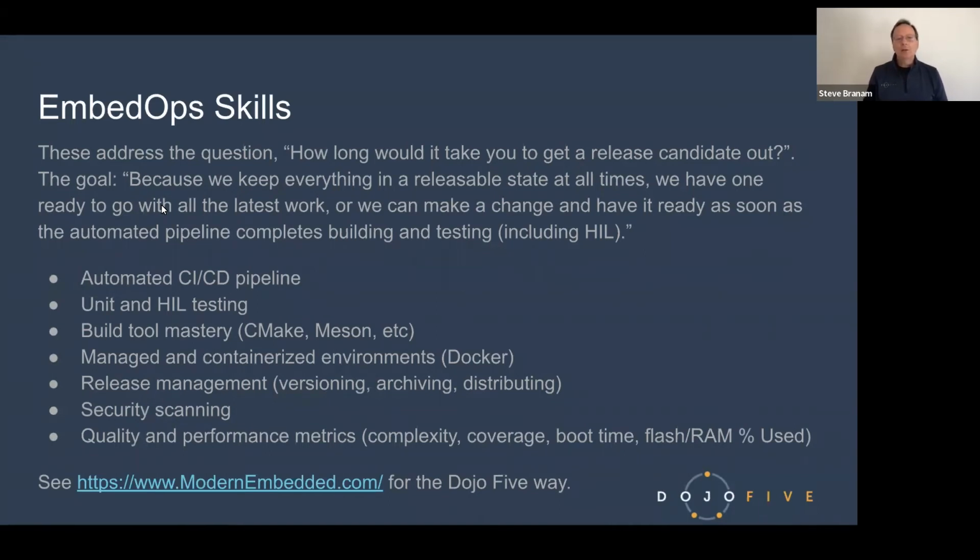And then you have automation of your quality and performance metrics. So complexity, code coverage, boot time, what is your flash and RAM percentage used? And those are very important because that tells you how much headroom you have within your device to be able to add more things to it. And so if you want to see the Dojo 5 approach to this, I've got a link there to the modernembedded.com website.